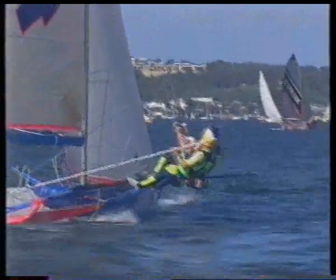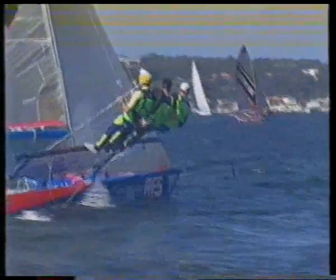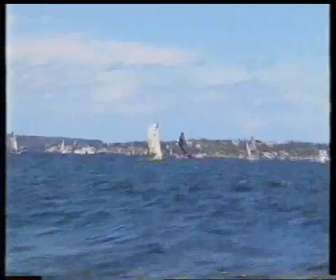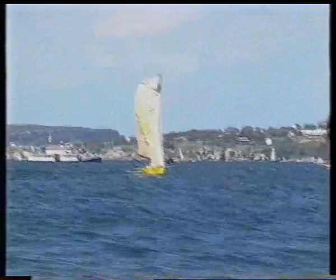You can see Jono looking for the lifts, looking for the breeze up the bow. He'd probably be calling it: take her up, take her down. Graham, very sensitive with the tiller in his hand, trying to feel it. There's nothing worse than a bad start in this kind of racing.